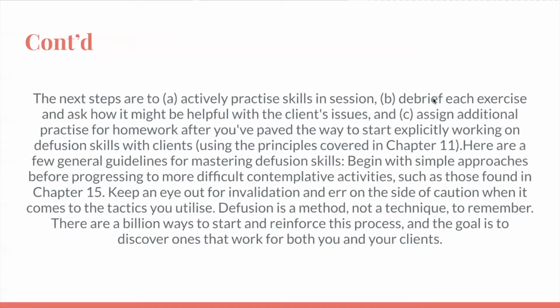The next steps are to actively practice skills in the session. Debrief each exercise and ask how it might help the client's issues, and assign additional practice for homework after you've paved the way to start explicitly working on diffusion skills with clients.